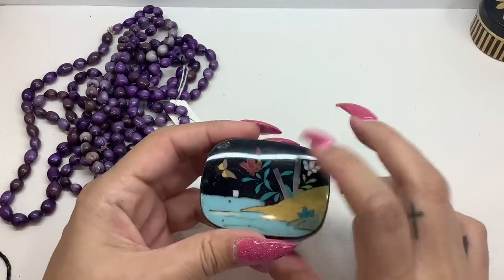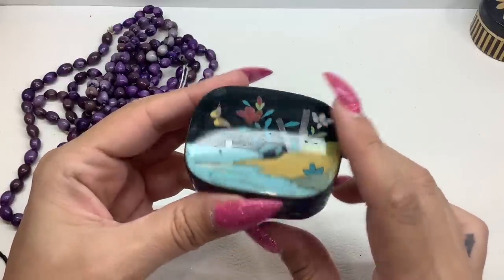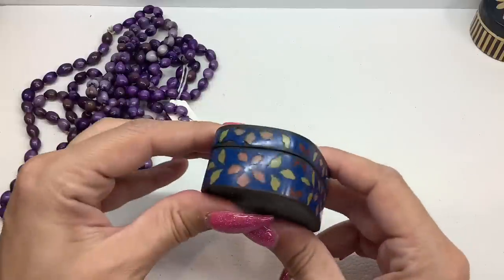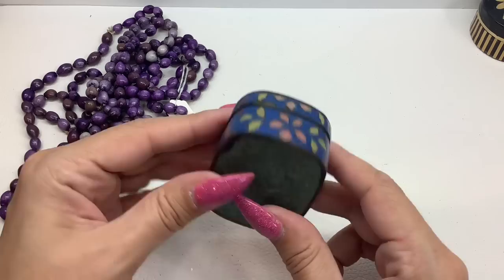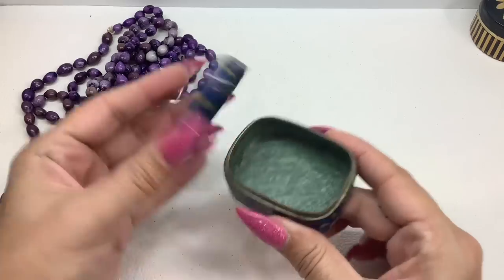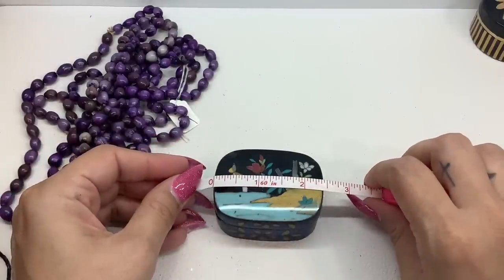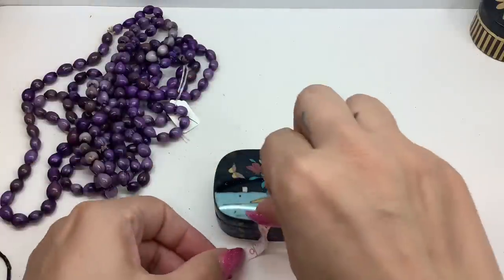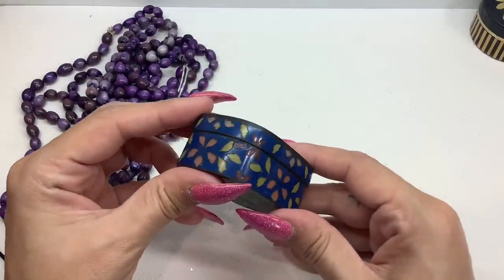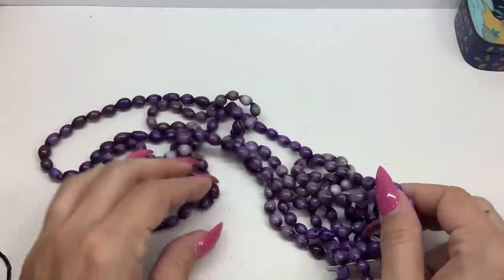And then this one is cloisonné. This has a little chippy right there, but I thought it was still really pretty. And all along the sides, there's a little chip there, and a little bit of breakage there. But if you guys know cloisonné, you know that's just what it does after time. This one is a little bit bigger than the other one. It measures almost 2.5 by 1 3/4, and again, about an inch tall. I'm also going to do this one for $5 since it has a little bit of damage. Otherwise, this would be maybe $10 or $12, maybe even more.